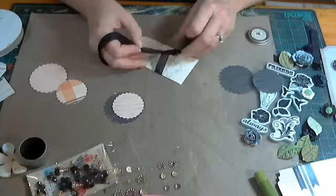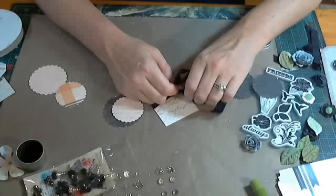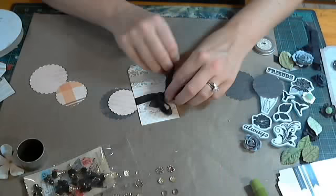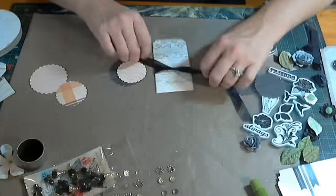This paper right here I love because it's the paper with all of the different plaids and shades and dots and flowers.